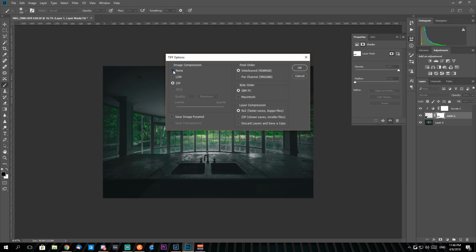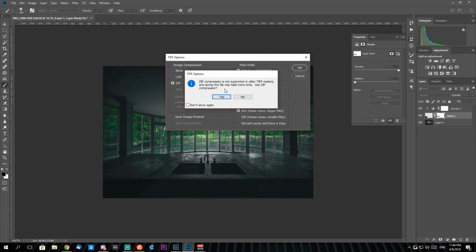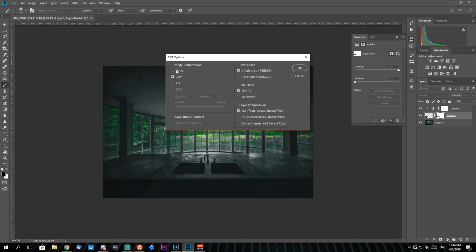I'm gonna save it. I'm not gonna add any image compression. I don't want to apply compression right now. I want to apply compression when I create a JPEG file out of this image and not when I do my individual edits. So always pay attention to doing that. If you apply compression, it'll actually decrease the image quality. So you don't want to do that at this stage.